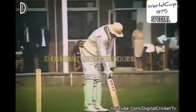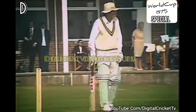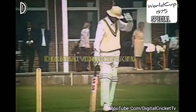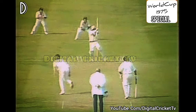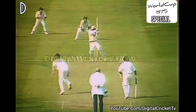Good shot. The intended bouncer, and that was almost a contemptuous stroke. Just swatted it away. Hardly even bothered to look, let alone take a pace down the pitch. Here's Mallett.